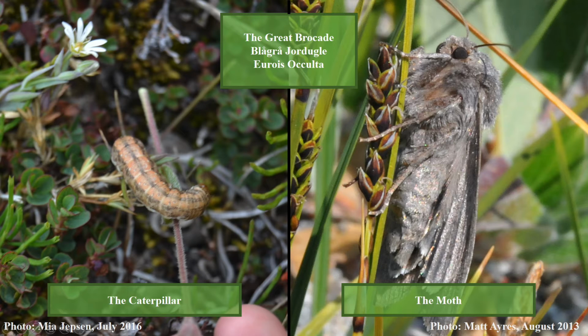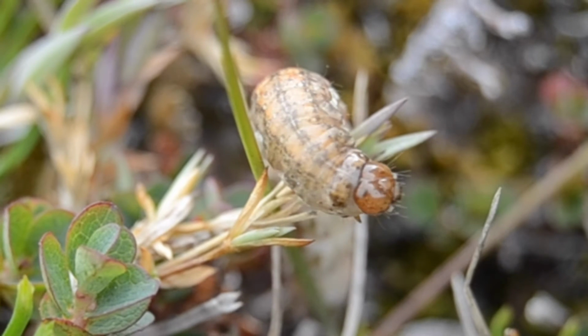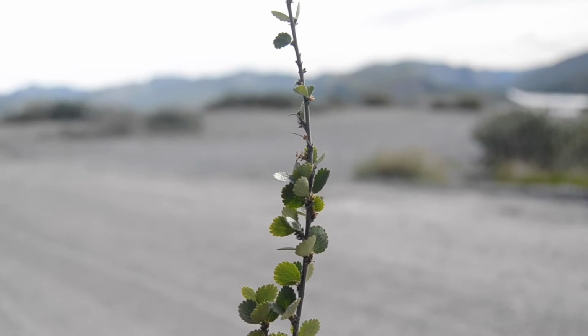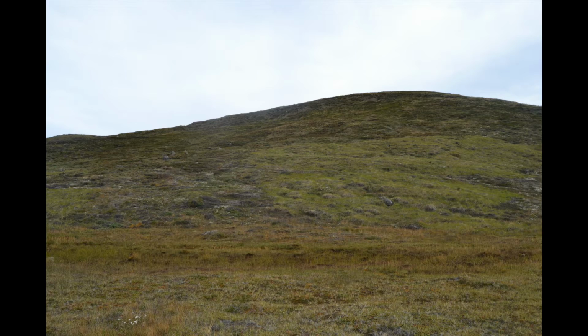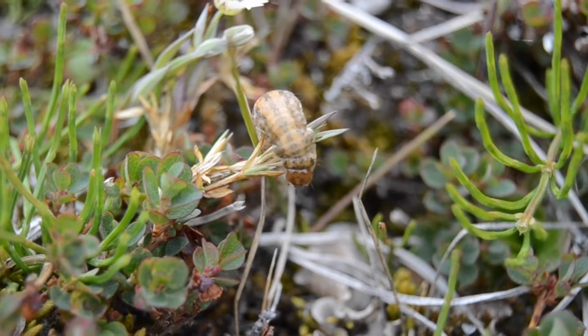5 years ago, an outbreak of the Ares occulta caterpillar species changed the landscape dramatically. The caterpillar eats lots of different plants, including one of the most dominant shrub species in Greenland, the dwarf birch. This is how the landscape looked 2 years after the outbreak, and this is how it looks now in 2016. Note the patches of dead birch in the picture from 2013 and the birch coming back through the dead birch in the picture from 2016.